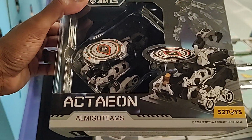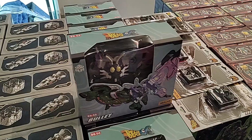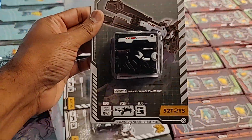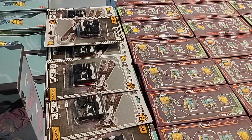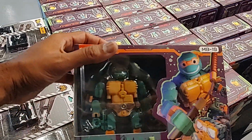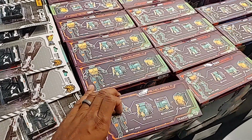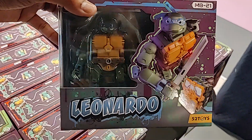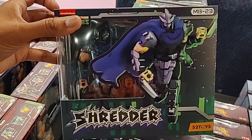More Beast Box. I've never seen this before. Oh, it is also 52 toys, Beast Box. And then we got the Turtles, Michelangelo. Leonardo. And a sweater. That's pretty cool.